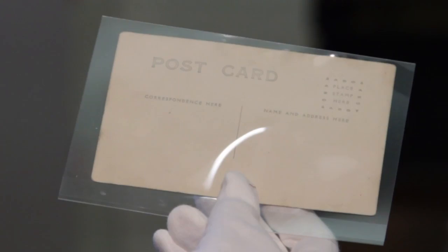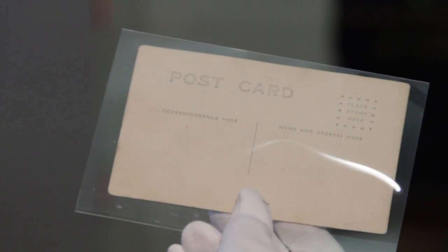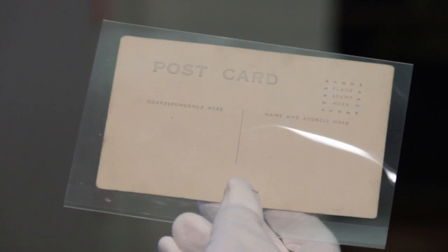According to these books, this postcard would have been manufactured between January 1910 and July 1918. How do we know that? Well, you'll see it's a divided back postcard with an area for correspondence and name and address. And then there's an AZO stamp box in the corner with triangles pointing upwards. So this postcard stock is contemporary with the August 1911 event.